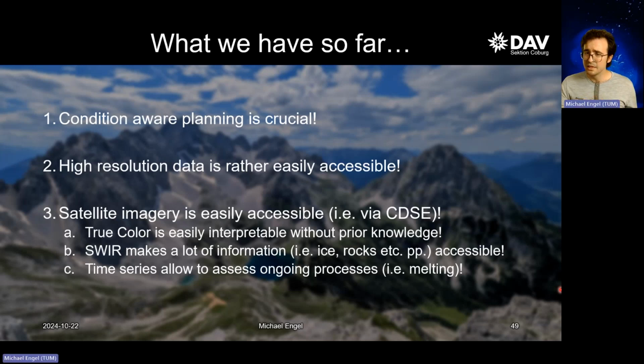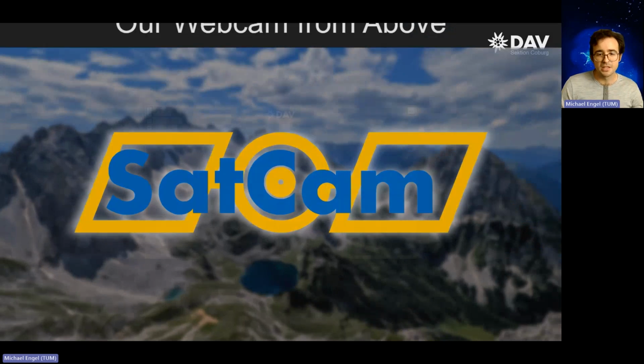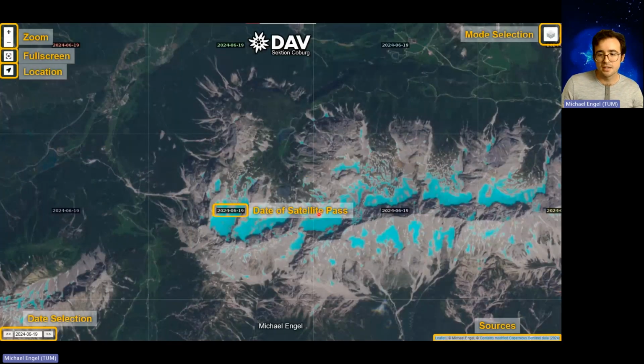And so at this point, for the trail management, we decided to implement an application which implements all three points, the so-called SATCAM. And the SATCAM, I will just show you. That's how it looks. So that's the satellite imagery from the 19th of June of 2024. It's a combination of a true color image, because the grass is green and the rocks are gray and water is blue, except for everything which has to do with snow. And that's in shortwave infrared.